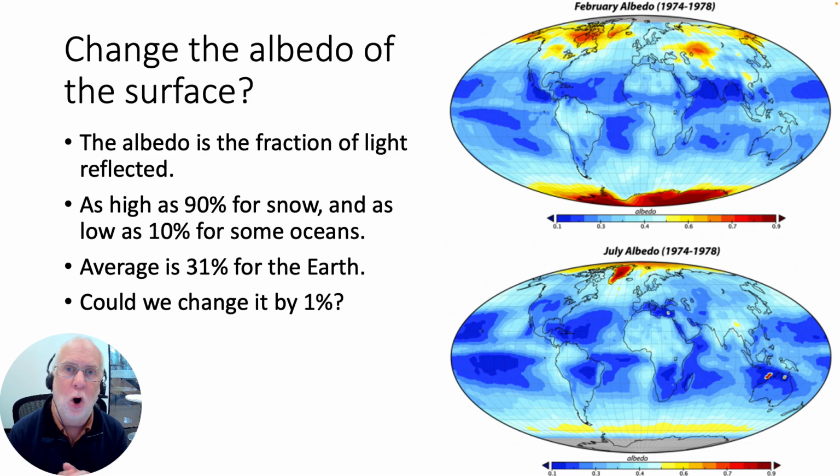So how are we going to reflect away these extra 3 watts per square metre? Well, the simplest solution, though probably not the best, is just to change the reflectivity of the Earth's surface. This is called the albedo. It's a common term used in astronomy. Albedo means how much of the light that comes in is reflected.